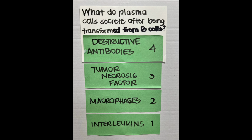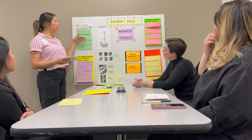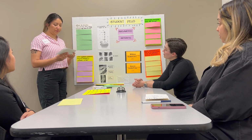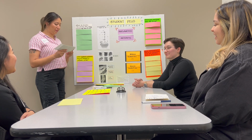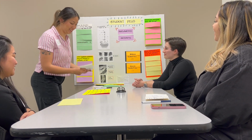Okay, now, what do plasma cells secrete after being transformed from B cells? So they were B cells before, and now they're plasma cells. So what do they secrete now? What do you think? Macrophages? Yes, 2 points.